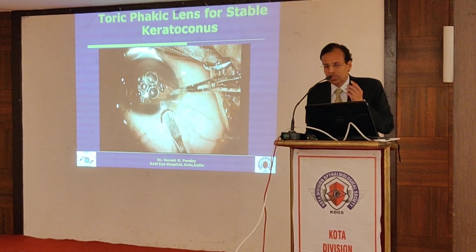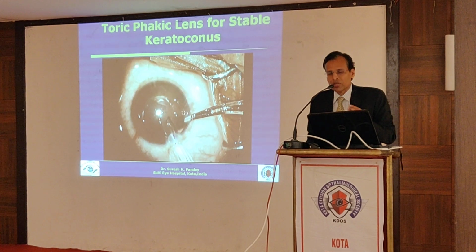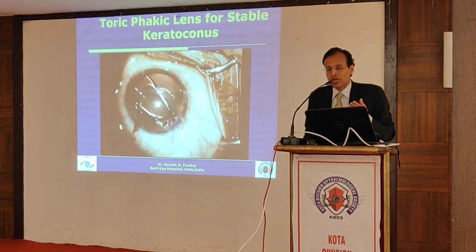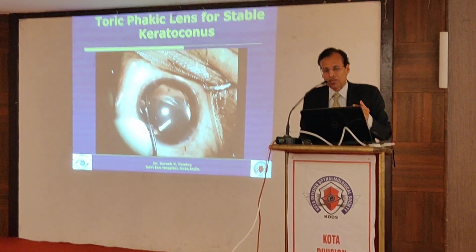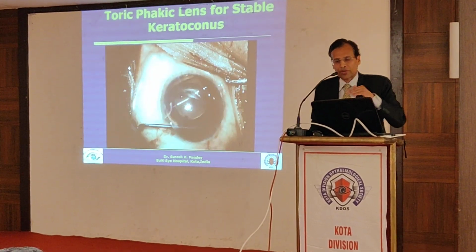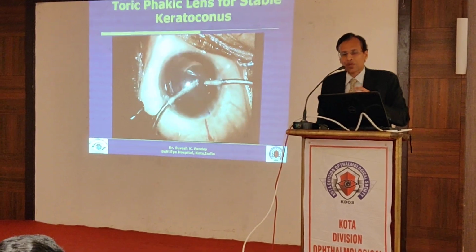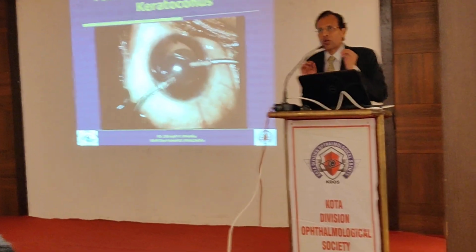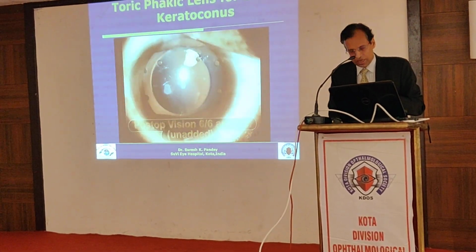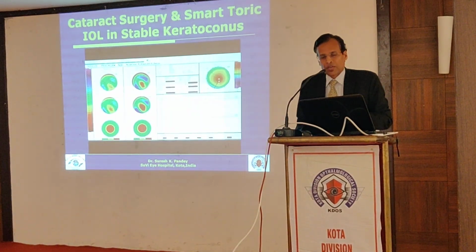So the technique is very simple. You can just mark the cornea and then make incision, use viscoelastic and inject the toric phakic lens into the anterior chamber. And this is the toric phakic lens made from one of the Indian manufacturers, and then you can tuck the 4 haptics behind the iris and use the pilocarpine eye drops to constrict the pupil. Remove the viscoelastic carefully without any trauma to the lens, and you can see the post-operative excellent visual correction after toric phakic lens implantation in this case of keratoconus.